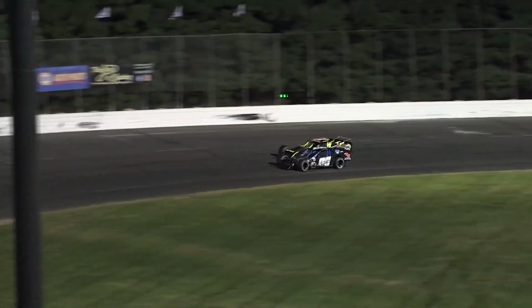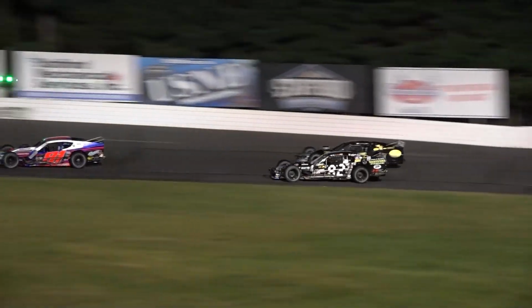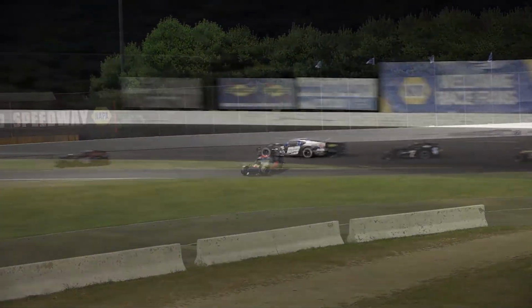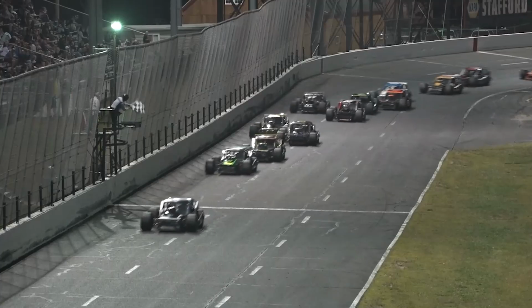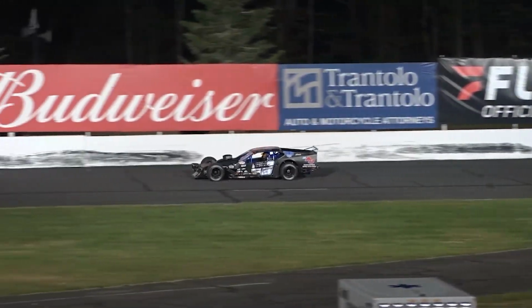The battle has been non-stop up front as Hines pulls ahead of the 25. Third different leader of the event. Oh, trouble behind them. Todd Owens spins in turn 4. Everybody moves up high to avoid, but it brings out the caution. Here they come off the final corner. The battle for 13 is hot, but tonight, Tyler Hines breaks the 2-year drought. He's going back to victory lane, winning the SK Modified feature.